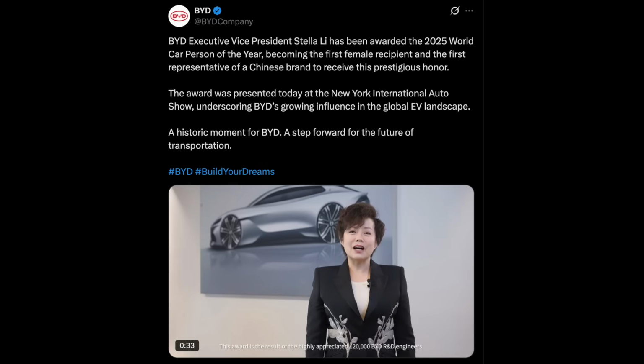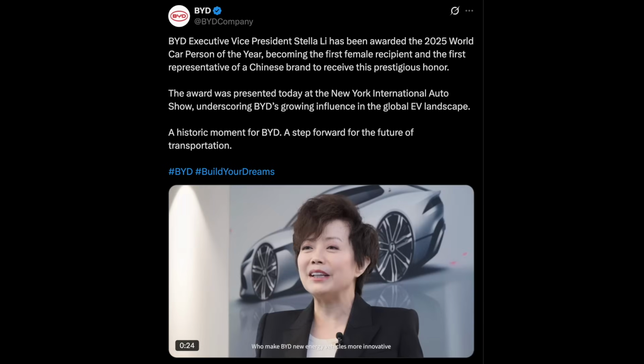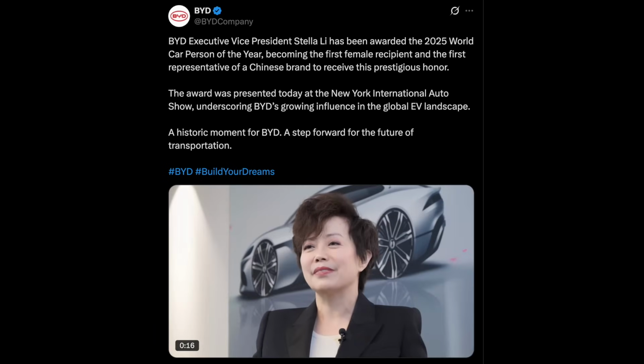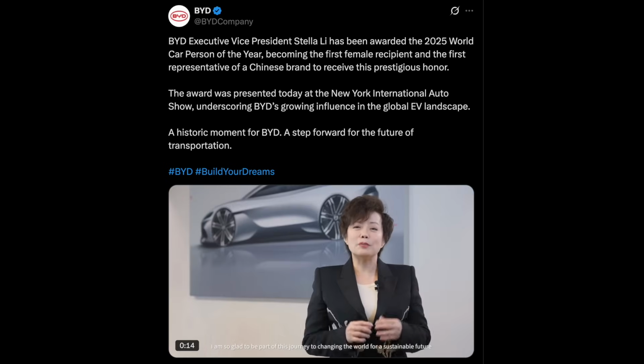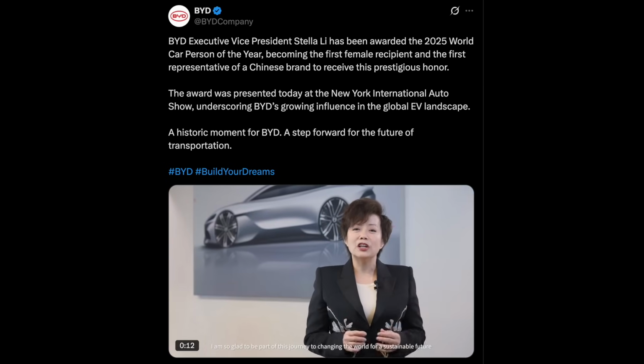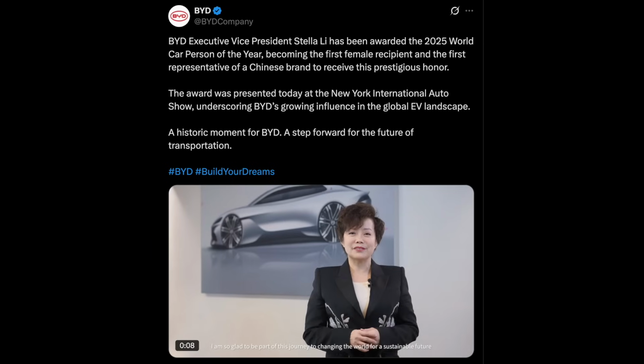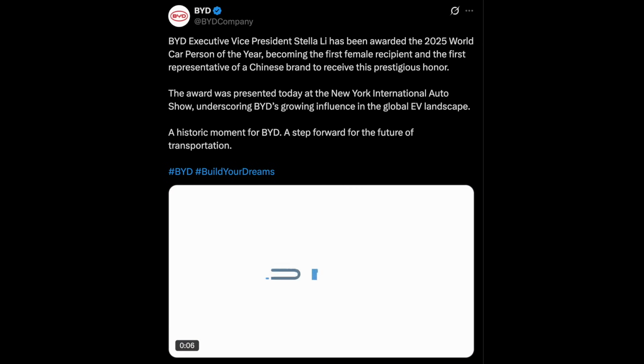And BYD Executive Vice President Stella Li has been awarded the 2025 World Car Person of the Year, becoming the first female recipient and the first representative of a Chinese brand to receive this prestigious honor. The award was presented at the New York International Auto Show, underscoring BYD's growing influence in the global EV landscape, a historic moment for BYD and a step forward for the future of transportation. Congrats to Stella and BYD.